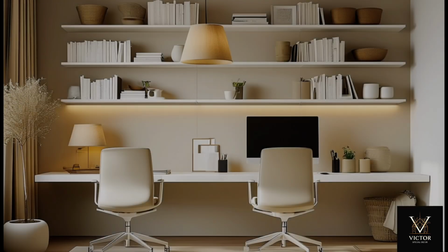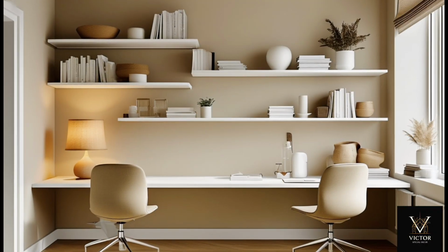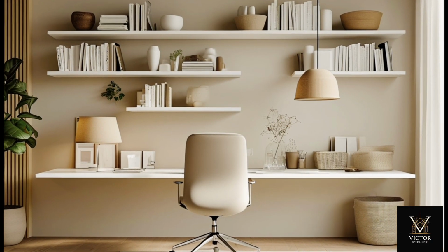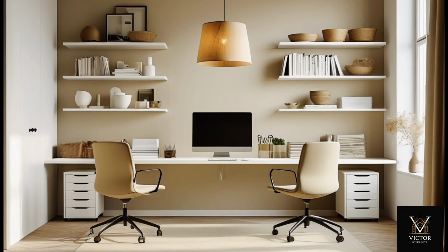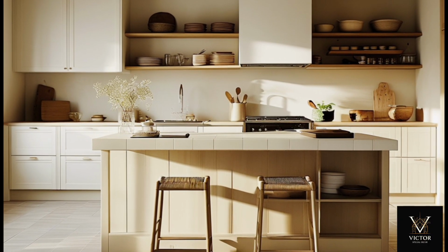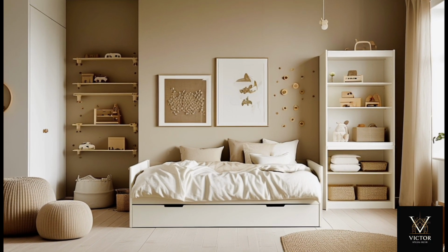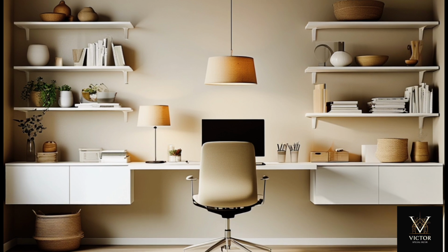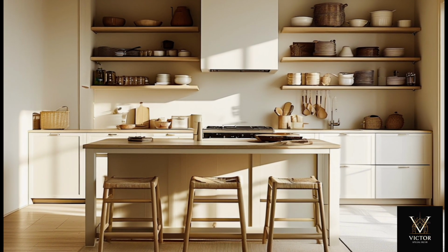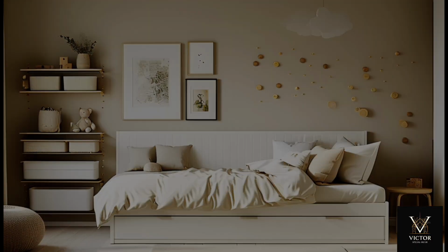At its core, Japandi blends the refined elegance of Japanese design with the warmth and functionality of Scandinavian interiors. Think clean lines, uncluttered spaces, and a strong connection to nature. But it's not just about looks. Japandi is rooted in two deeply meaningful lifestyles: wabi-sabi from Japan, which celebrates imperfection and impermanence, and hygge from Scandinavia, which focuses on comfort and contentment. When these ideas meet, the result is a balanced, lived-in aesthetic that feels peaceful yet purposeful.